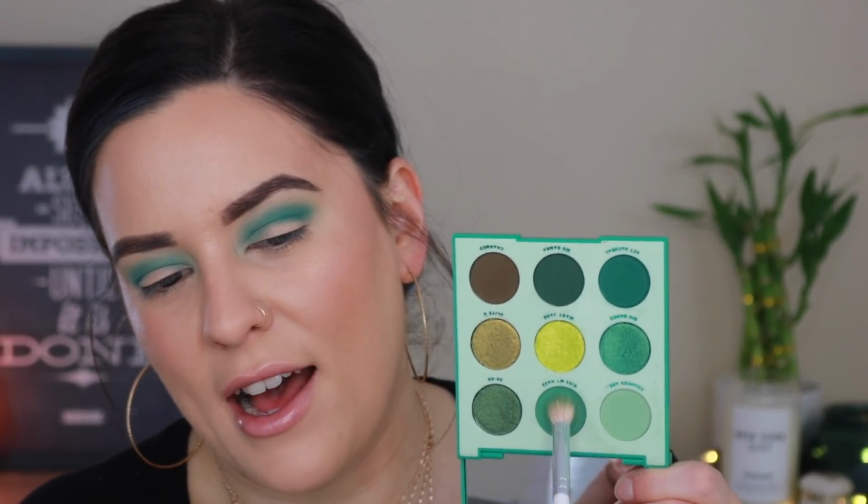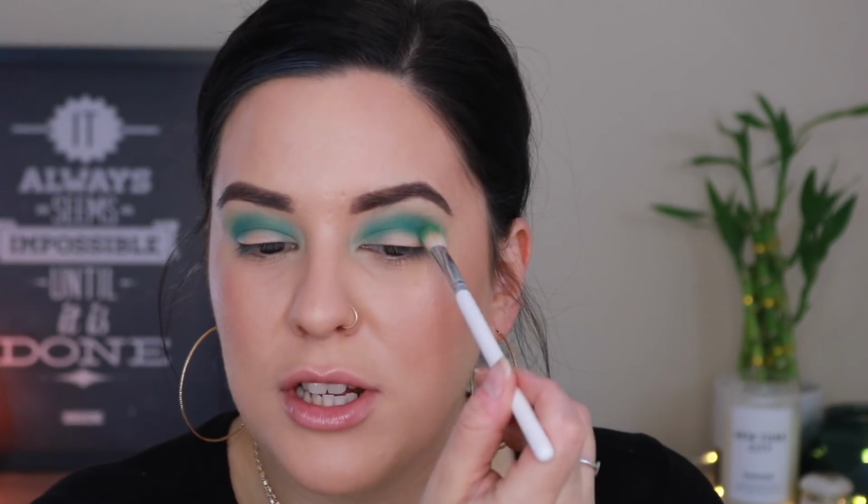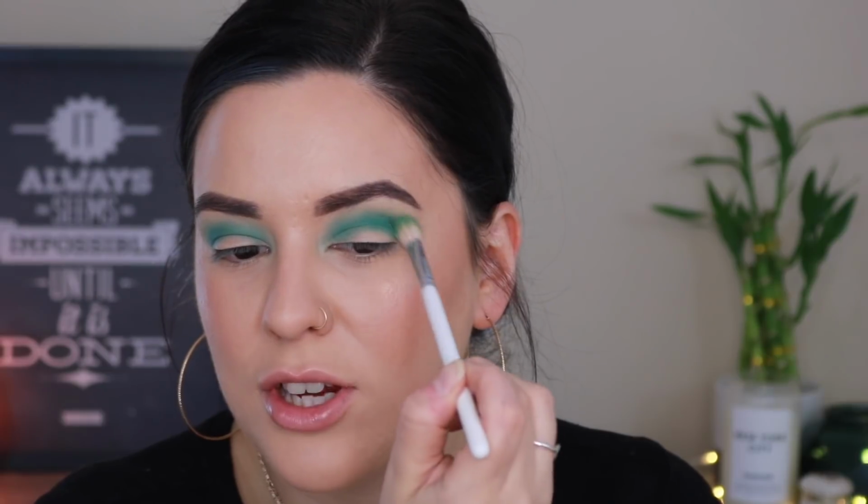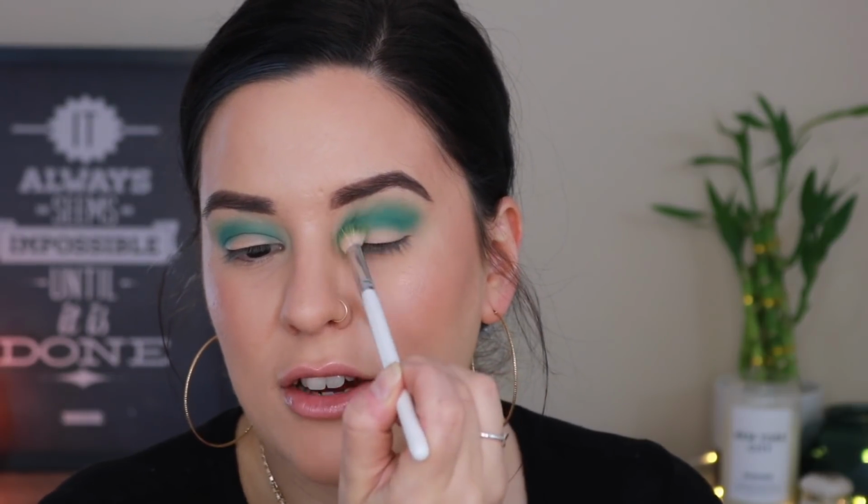I maybe would have went in, now that I'm doing this, with an even smaller crease brush, but whatever. What I like so far is that nothing is skipping. Everything just looks super blended, flawless, pigmented, and really easy to blend. I'm gonna go back in with my JH33, and now I'm gonna take this shade Kiss My Hoss, and I'm just gonna kind of layer that on top of that shade that I just put down, just to make sure everything is blended and I don't have any harsh lines.